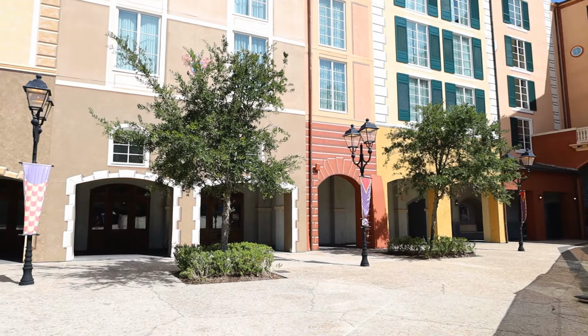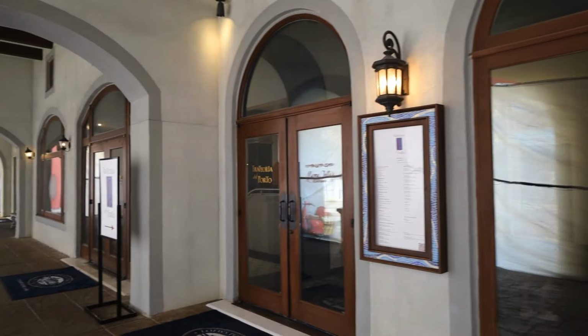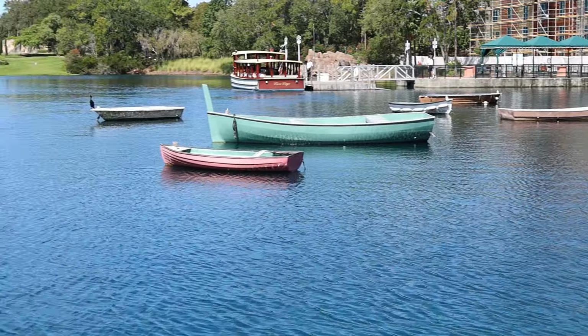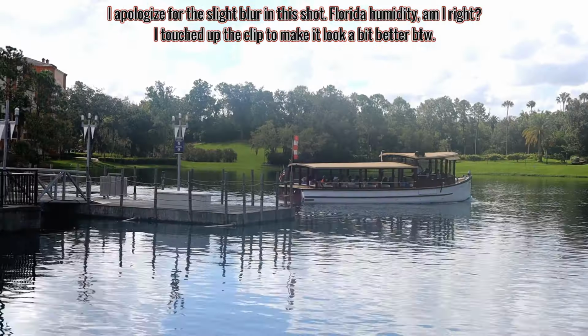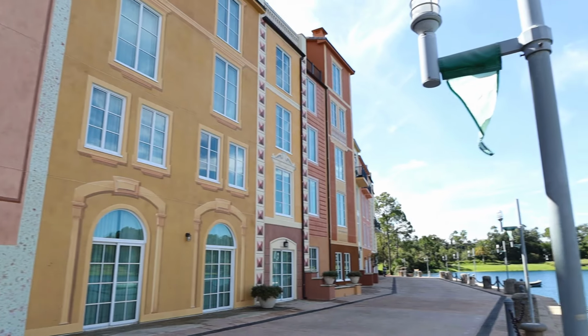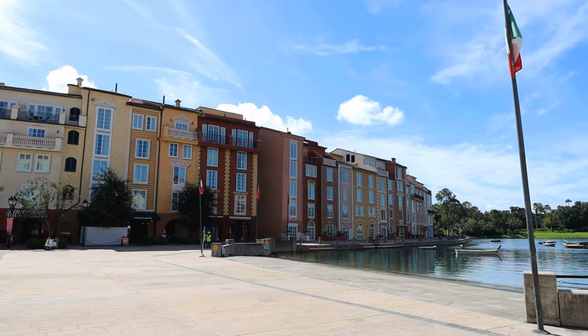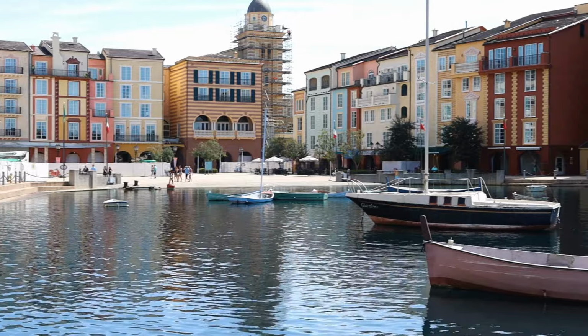On the sides of the hotel building here, you'll find a variation of shops for merchandising and food. You will also spot some instances of the water taxi arriving or departing in the water here at the hotel. This part of the hotel is quite literally the best aspect of it, as it is just so gorgeous and convincing to the theme of Portofino.